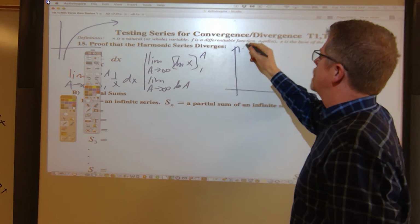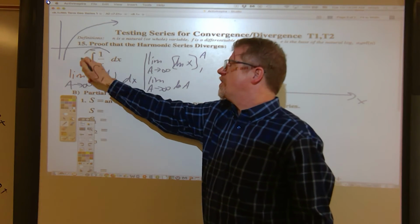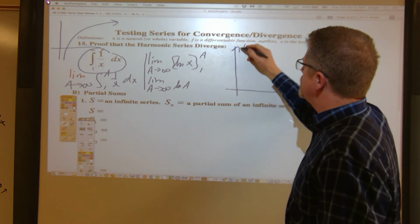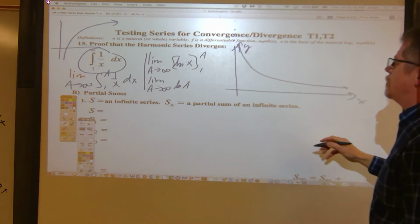What does the harmonic series have to do with this problem? Well, I want to show you the relationship between the harmonic series and this calculus problem. Take the integral of 1 over x from 1 to infinity. Draw the curve 1 over x, or at least the branch of this hyperbola that's in quadrant 1.